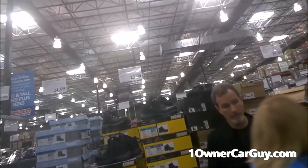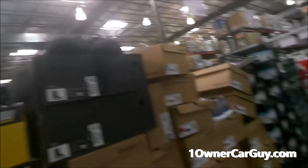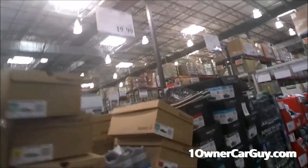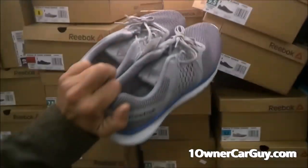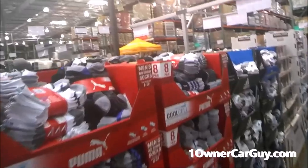Excuse me. $23. $19 for a pair of Reeboks. Sorry, this just ain't much. Kenneth Cole lace-up leathers. It's insane. Insane.